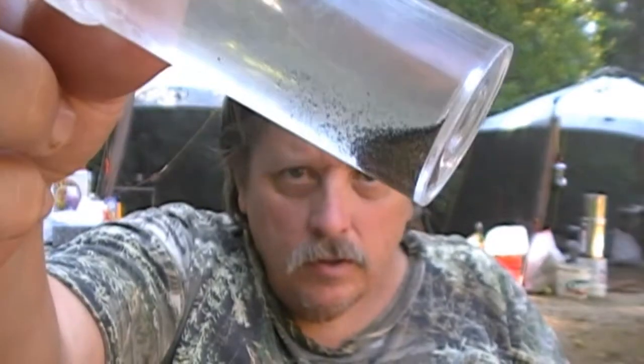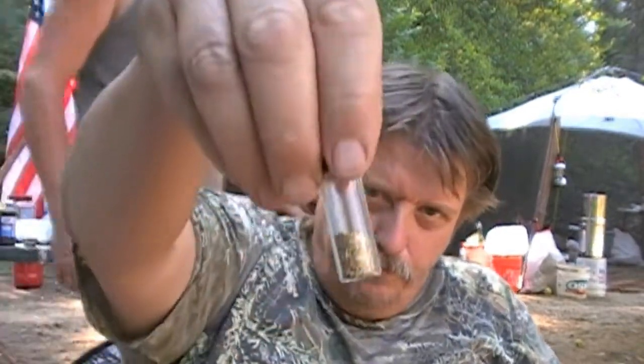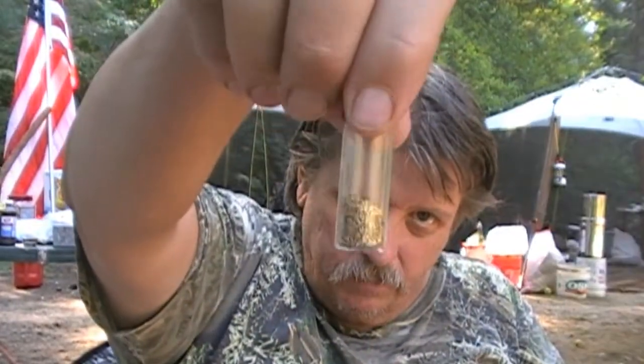It works. So yeah, that's not too bad, you know. I don't know, a couple grains in there. That's some of the other gold we're getting. So yeah, it's summertime and we got gold.